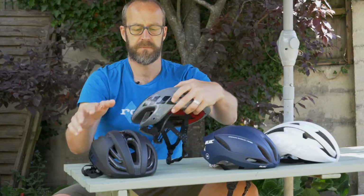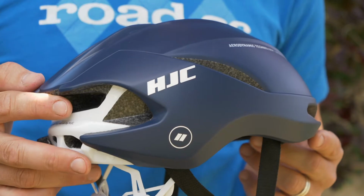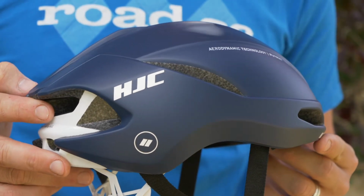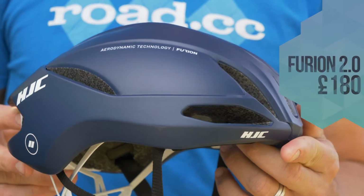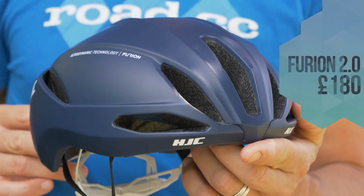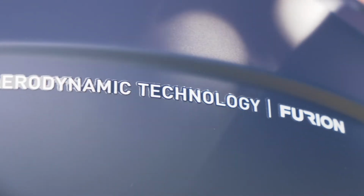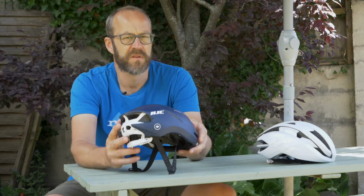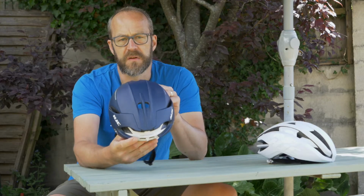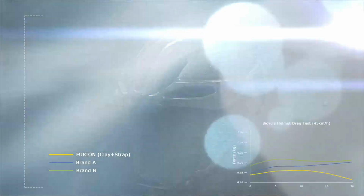So there's those two. It's a bit of a jump up there to the Furion 2. Now this helmet's £180, but there's a fair bit of different stuff going on here. Somewhat counterintuitively, HJC sees this as a hot weather helmet, even though it's not as heavily vented as the others. The reason for this, it says, is that airflow has a greater effect on performance when it's hot. And it's certainly hot in Seoul, where HJC has its headquarters. Anyway, the Furion is designed to maximize airflow through the helmet as well as over the top. So if you're moving fast, then they say this is the one to go for.